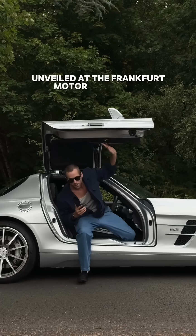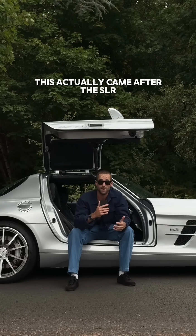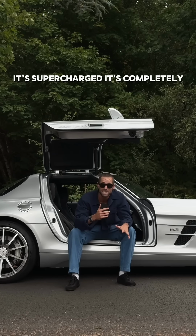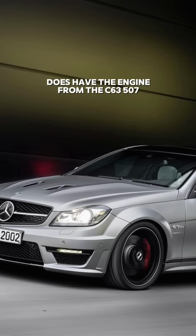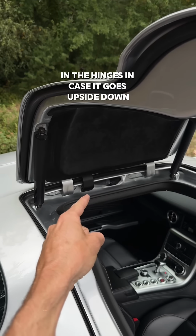Unveiled at the Frankfurt Motor Show back in 2009, this actually came after the SLR and is about 150 kilos lighter than the SLR. The SLR has a 5-speed box in it. It's supercharged. It's a completely different animal to this car. And the SLS actually stands for Super Light something or other. It does have the engine from the C63 507, but you've also got clever bits like a carbon prop shaft. And it's even got explosives in the hinges in case it goes upside down.